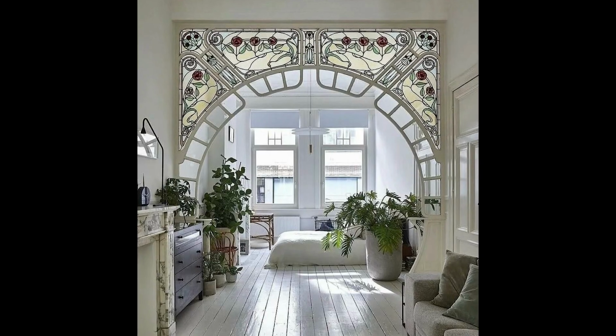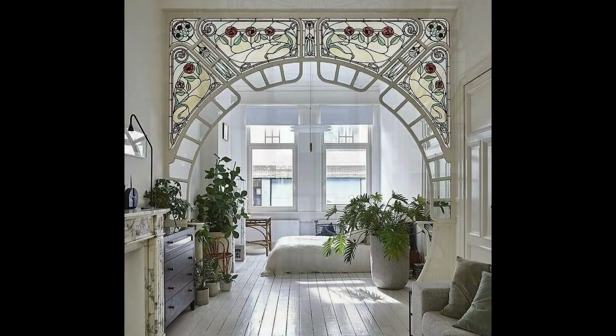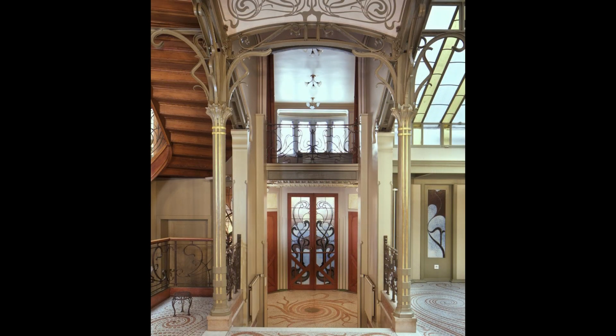When you're thinking about bringing Art Nouveau into your space, you want to incorporate stained glass, mosaic, and other decorative techniques. And also, from a color standpoint, you really want to think about pastels and jewel-toned color palettes.